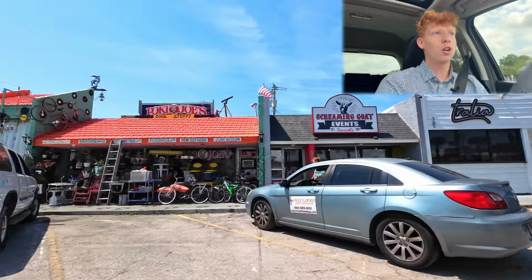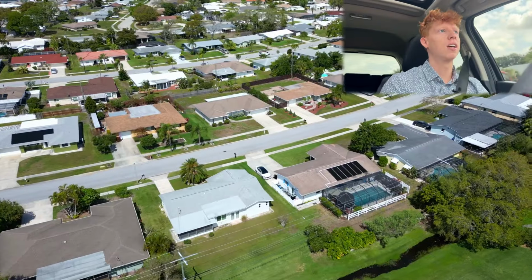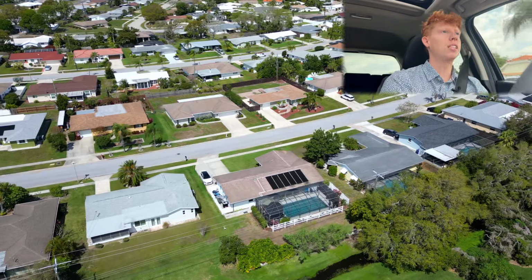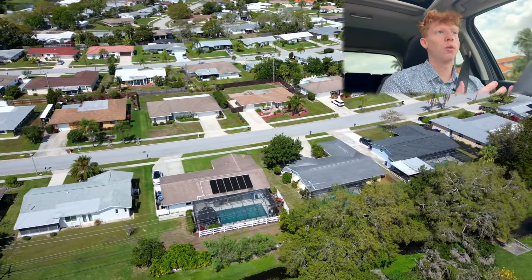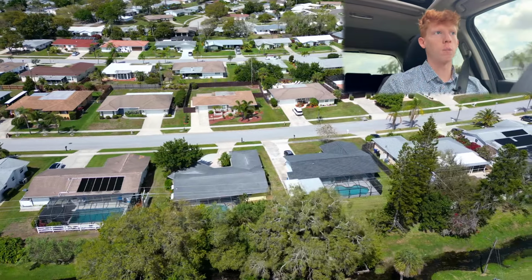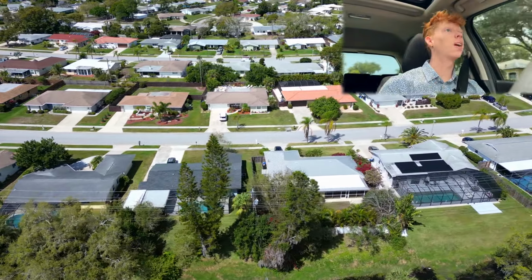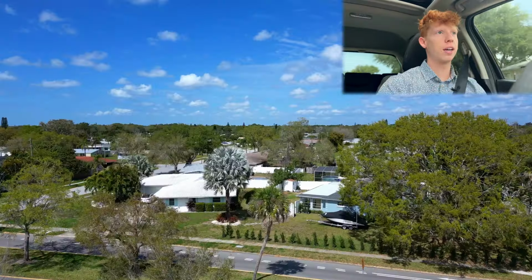But again, this younger couple or this single couple or single person even, they don't need that space. They don't need that huge yard. This is a starter home that they can eventually move away from or keep and rent out. Speaking of keep and renting out, this is what a lot of people in Gulf Gate are doing.